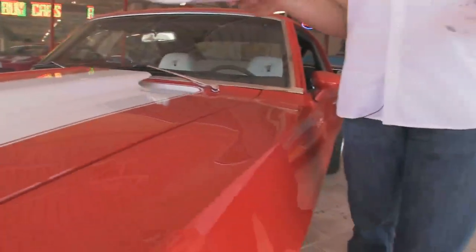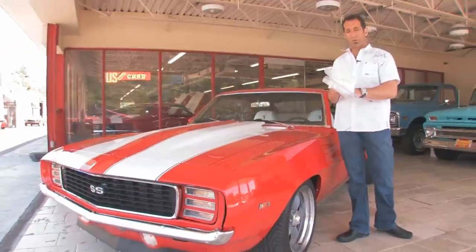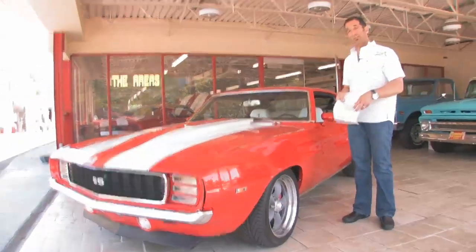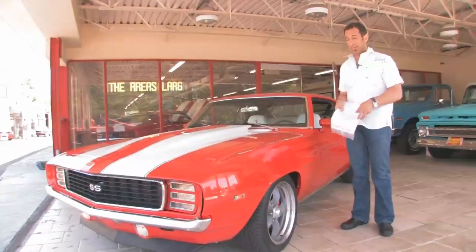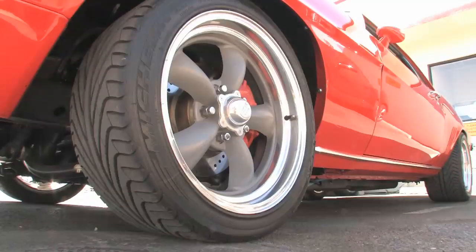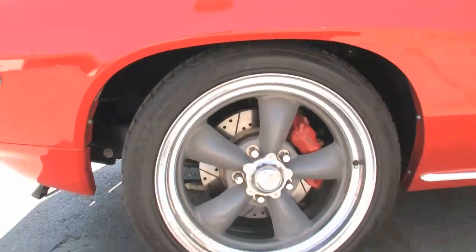And by the way, these are the window stickers that we have in our showroom here, and they're a description of what's on the car. I walk around with them sometimes because I can't remember everything about every car, and in this case here, I definitely can't remember all this stuff. Anyway, let's take a peek right here and start down here. Big brakes all the way around. We're talking cross-drilled and slotted, big 17-inch Torque Thrust wheels with the gray centers.